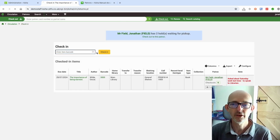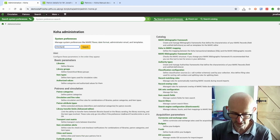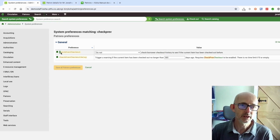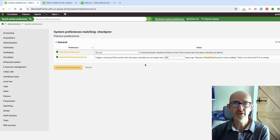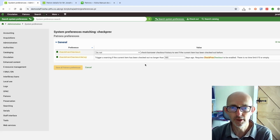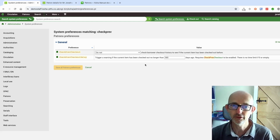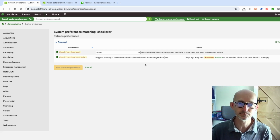And now let's go and have a look at our system preferences. So I'm going to search for that CheckPrev system preference. Now you can see at the moment, this is set to do not check the borrower history to see if this current item has been checked out before. And the way this works is it looks at the biblio number of the record and any copies associated with that biblio number that might have been issued. So that's how the check takes place.